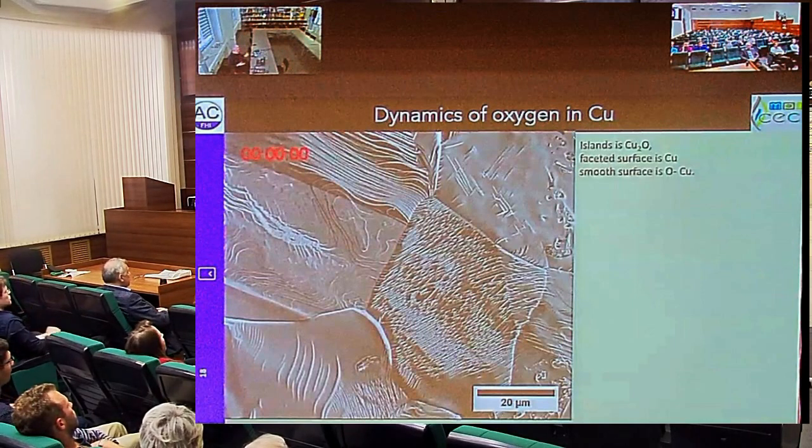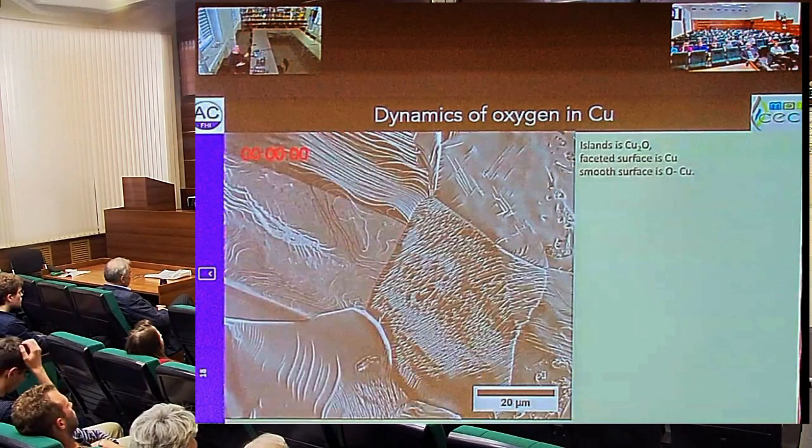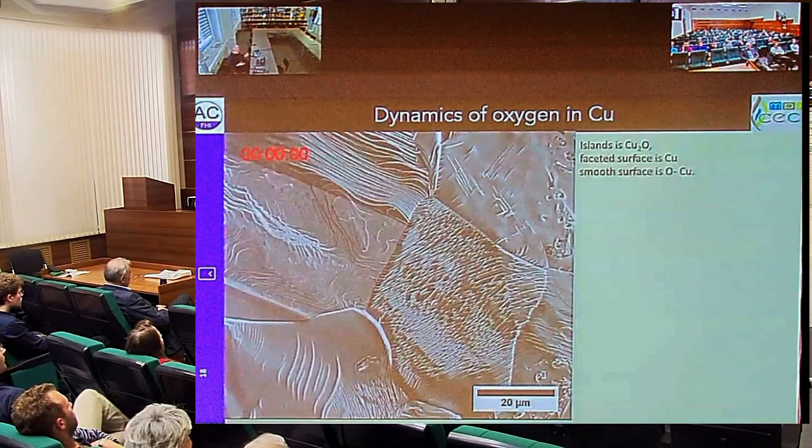This is a copper polycrystal with different facets, and you see three different states of copper there. The one on the top right-hand side is copper oxide, the functional surface, that is the red area is pure copper, and the smooth area is pure copper that is covered with oxygen, so oxygen adsorbed on copper. So oxygen adsorption lifts the capacity.